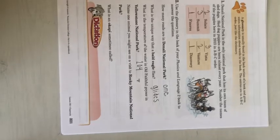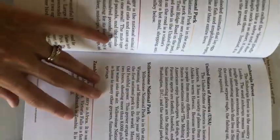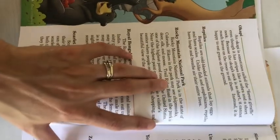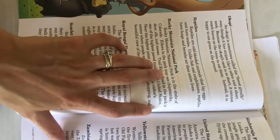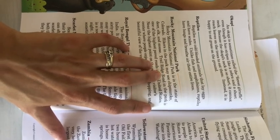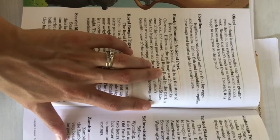Okay, guys, next one. Name one animal you might see on a visit to Rocky Mountain National Park. So we're on Yellowstone, so we're pretty close to R. If we look on the next page, page 348, Rocky Mountain National Park. Rocky Mountain National Park is in the state of Colorado. Hikers in the park may see chipmunks, deer, elk, and moose.